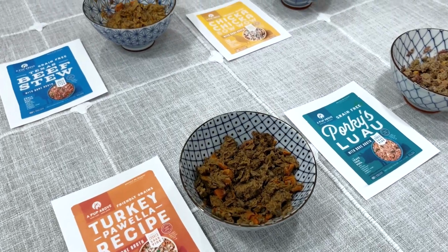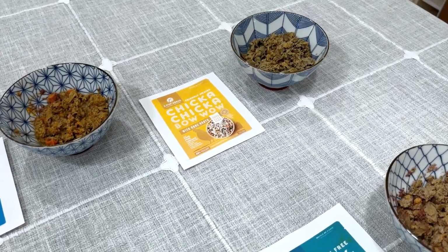On the other hand, when I assessed A Pup Above's recipes, I found all of them to have a pleasant aroma at the very least. The least interesting was the chicka chicka bow wow, but that was more of a bland smell; it wasn't that it was actually an off-putting flavor.